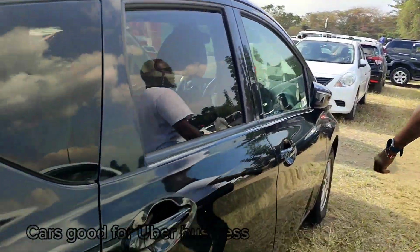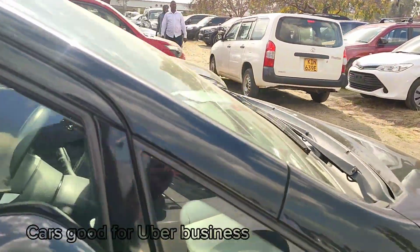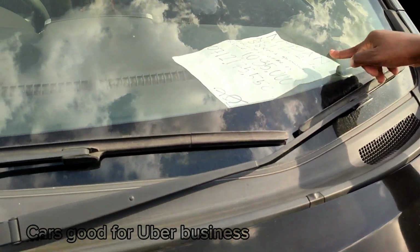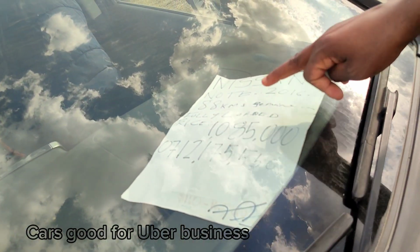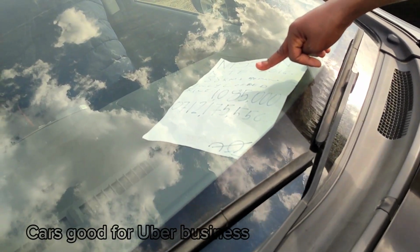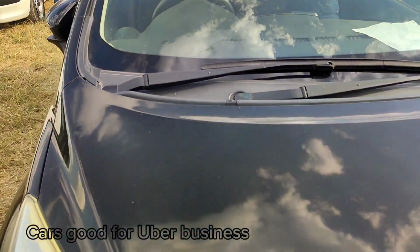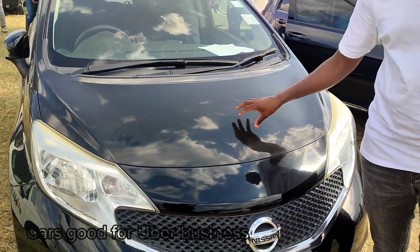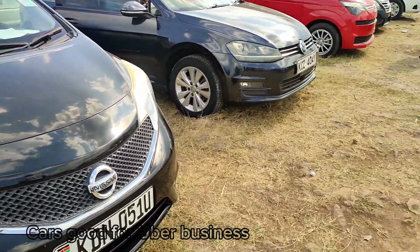So we will start with this Nissan March, this Nissan Note. I'll come straight to the auction sheet here. I see it's a Nissan Note of 2016. It has done just 88 kilometers, fully loaded. It is being sold at 1.08 million. The phone number is there. I see it's a very nice KDN. Probably this has not traveled locally. And yes, that is the information that we have here.